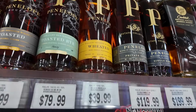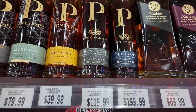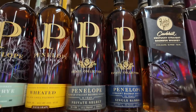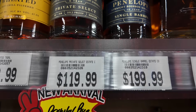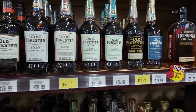So we got the weeded at 39. But check it out. They have the estate collection here. We have a 9-year. They have theirs at 119. And they have a 10-year at 200. Info section.